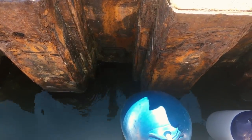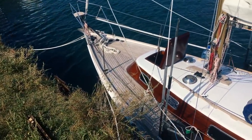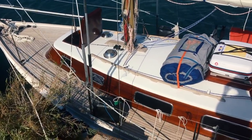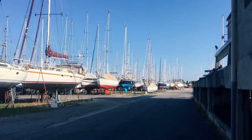Once we were tied up to the somewhat sketchy, rusty wall, our main priority turned to winterizing the boat. However, we also wanted to give you a little tour of the boatyard where we currently are. It's quite a unique place with a lot of very interesting boats.